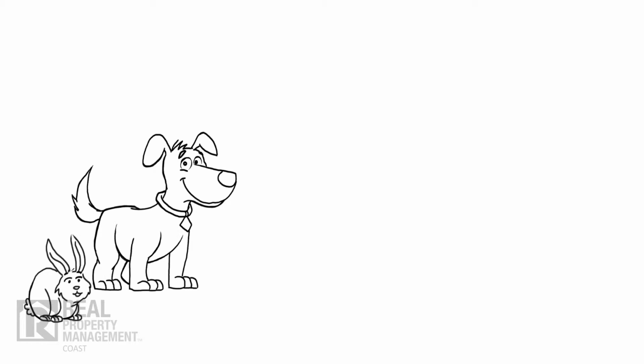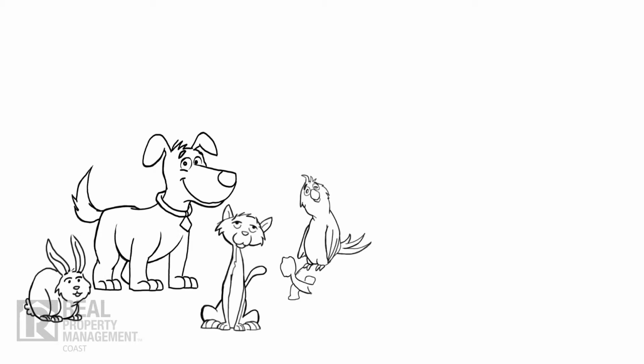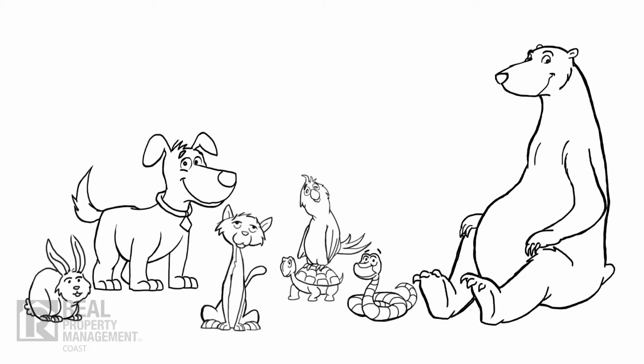If your lease allows pets, remember that only the pets specifically listed on the pet addendum are authorized. Other pets are never allowed to visit or stay at the property for any length of time, and again may be considered a violation of the lease agreement and lead to fees or further action.